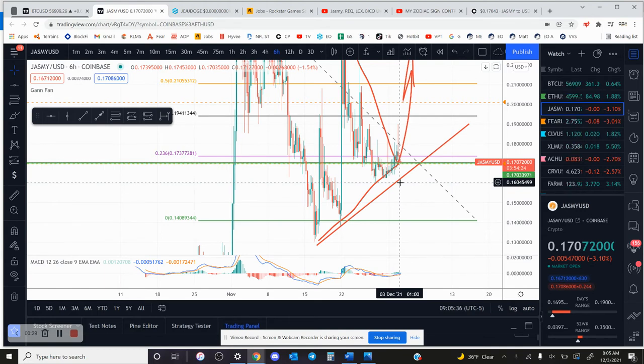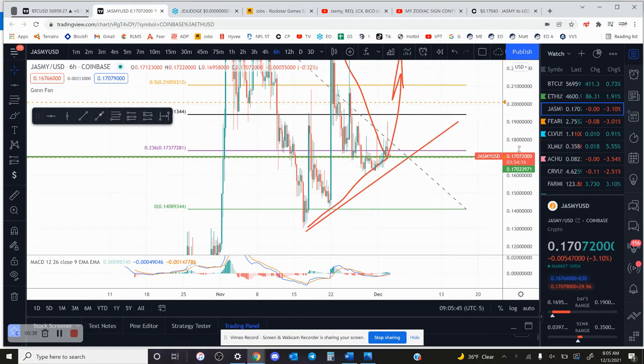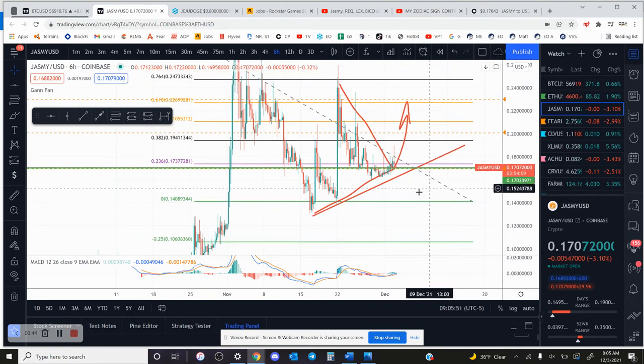But a double bottom wouldn't be the worst thing in the world, although I'd rather just see a higher low. I actually am in a trade right now on Jasmy. If we go below 16.9, I'm going to get stopped out, and I'll just re-enter around 16 cents if that still looks bullish. But otherwise, that's kind of what I'm doing with Jasmy right now. I got in back here around 16.8, so I'd be getting out basically at break even.